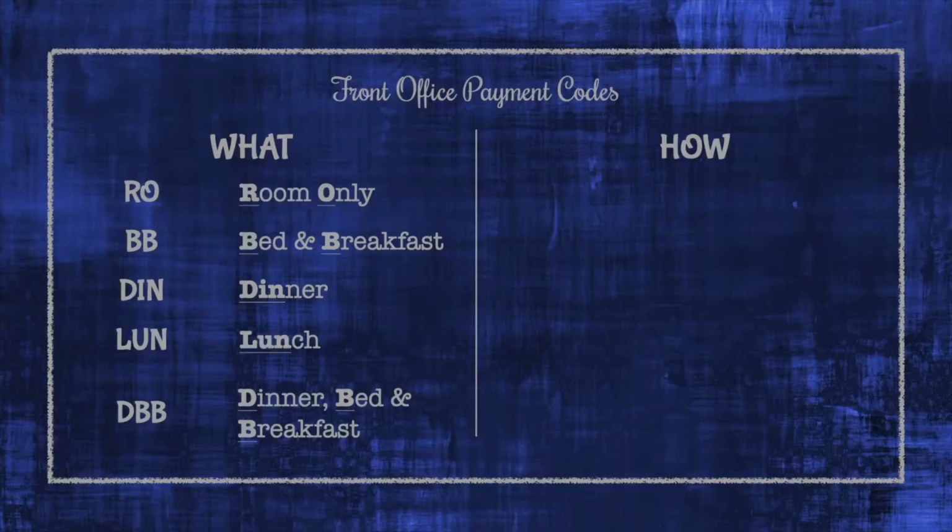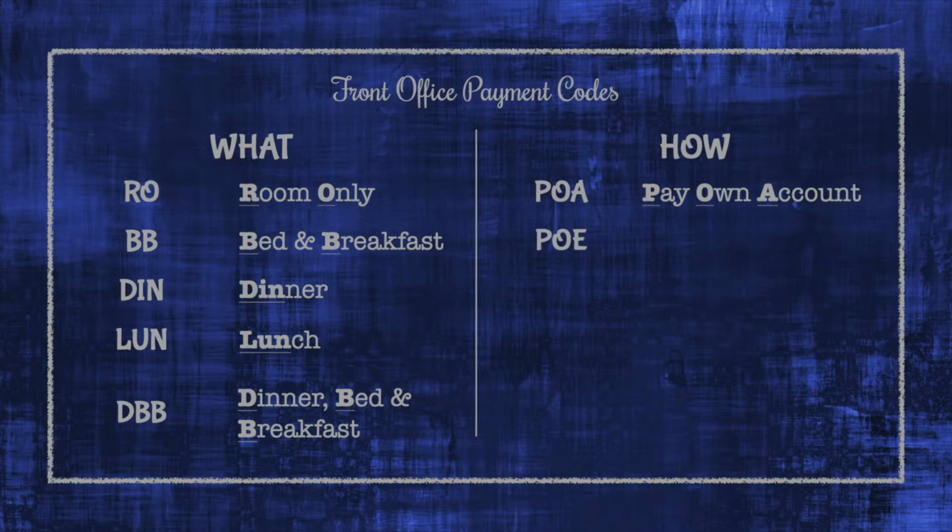Next, we move into how the reservation is going to be paid for. So first of all, we have POA. Now, if you watch my previous video, this code might look familiar to you. This stands for Pay Own Account, meaning that the guest is paying for the reservation themselves. The next one is POE. Now, this stands for Pay Own Extras. So this might mean that the guest has already paid for their room or their bed and breakfast, and they only need to pay for anything extra that they have at your hotel.